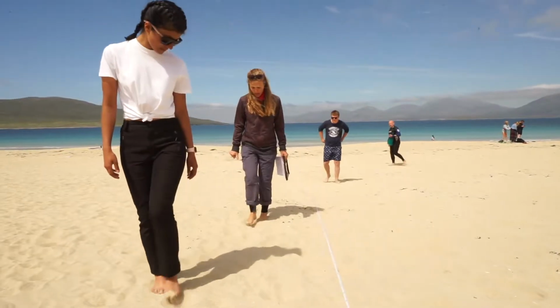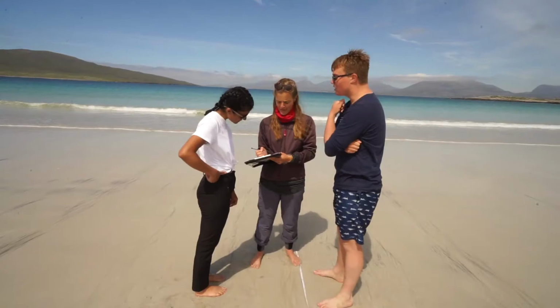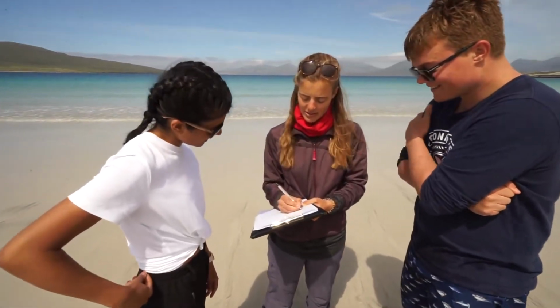So the biggest part of the project has been to undertake beach surveys. So we've been doing transects on every single beach that we've visited as we've travelled on the 3 different legs around the UK. And the other thing that we've been looking at as we've conducted our beach surveys is to get a bit of background information. So we want to understand what's actually happening on that beach, which will enable us to better understand the sources of any marine pollution that we're finding.